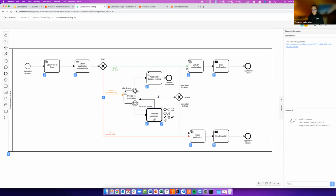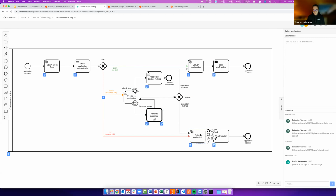Taking a look at Cavimo, as you can see, there's this details panel which allows you to comment on certain activities in the BPMN model. So for instance, down here, a colleague of mine tagged me and asked me to clarify it. So there are just multiple ways to get in contact with people and to align on certain activities or objects in the BPMN process.